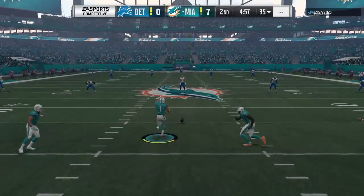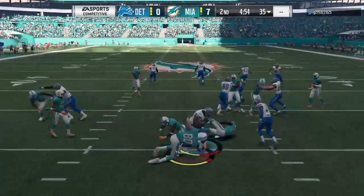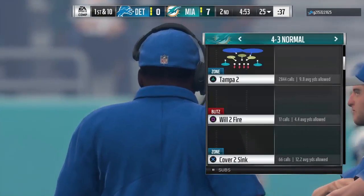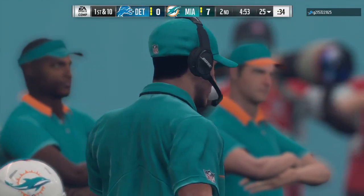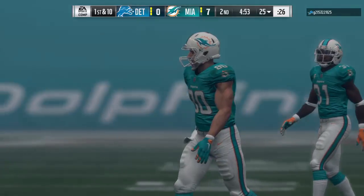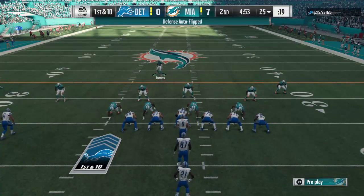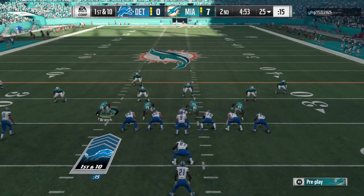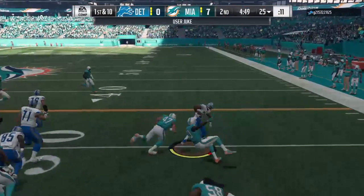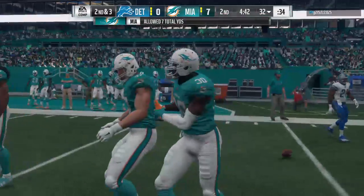Here's Parkey now, set to kick it away. On the return, Dwayne Washington. And not a bad return here. He gets it out to the 25-yard line. They start the drive with Abdullah. A very good move, but for a relatively modest gain out near the 32. It's a 7-yard carry to set them up with a 2nd and 3.